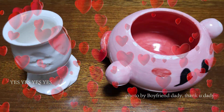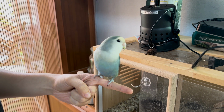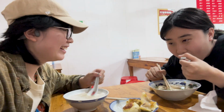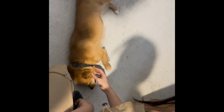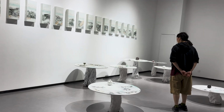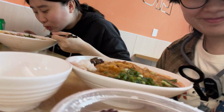Aren't they adorable? My time with Ziyu was all about exploring the real Jingdezhen. I got to see her life there, even though she's a ceramic artist. She's into all kinds of materials. I'm so glad we connected.